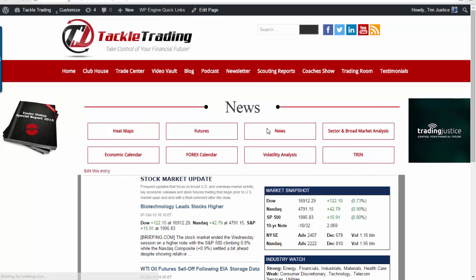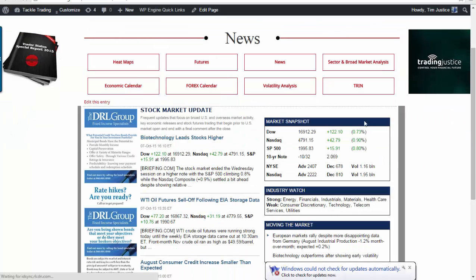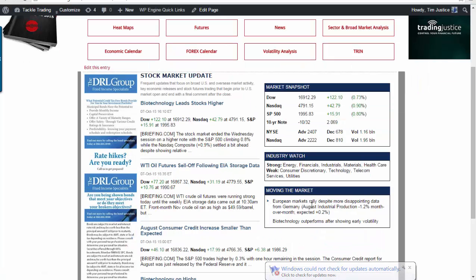Markets were up today, and we saw a rally across the board. The Dow, the NASDAQ, the S&P all up near 1%, mostly a carryover from overnight action. The European markets rallied despite disappointing data. Biotech outperformed, and we saw a general market rally. The advanced decline line was fairly strong for the bulls. The bulls were in charge all day long.